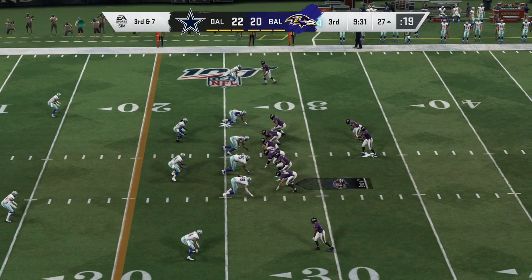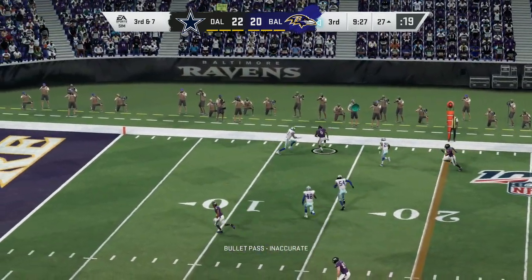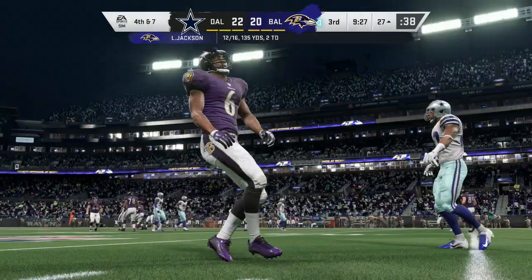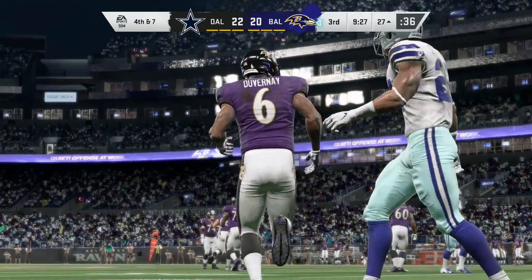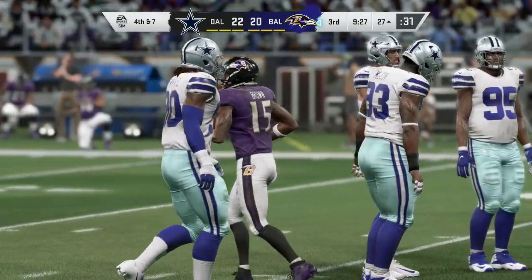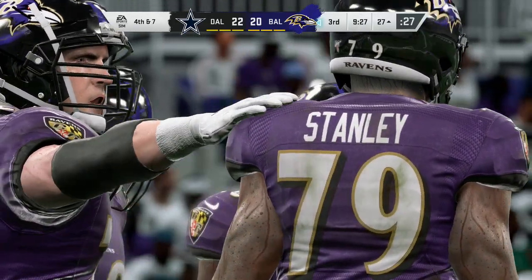Dangerous pass, incomplete. To throw is Jackson. And that will be incomplete. That's a good job there creating the contact to force the incompletion. And now, since it's 4th down, that should set up a field goal situation. And a nice sigh of relief defensively to be able to hold them to 3.